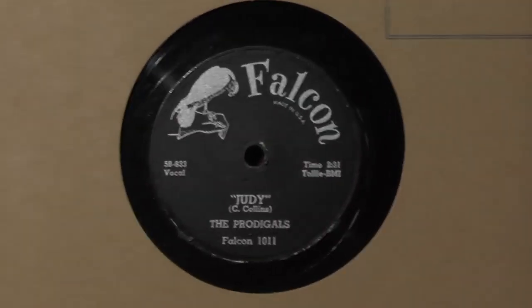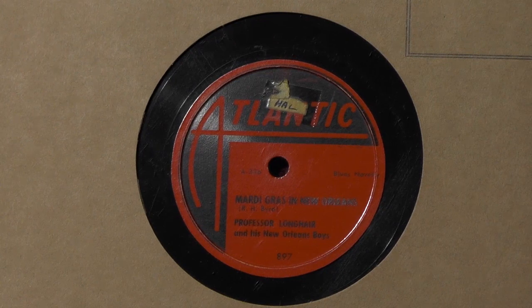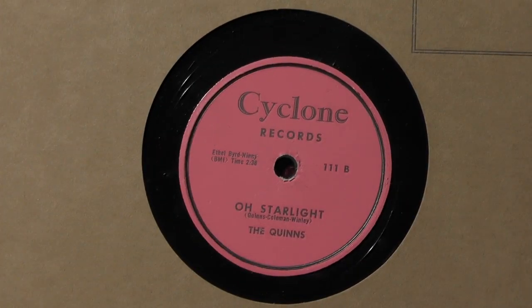7735. Falcon label, 7736. $50 minimum bid by the Prodigals. Judy. 7737. Professor Longhair and his New Orleans Boys, $50 minimum bid. Little tape on the label there. Mardi Gras in New Orleans. Cyclone Records, lot number 7738. $150 minimum, the Quins, Oh Starlight.